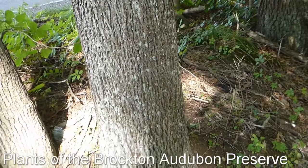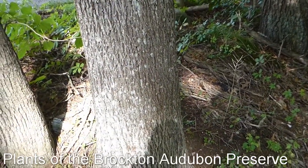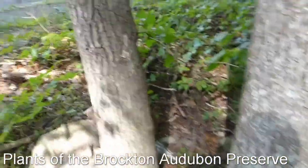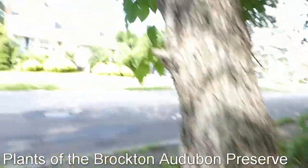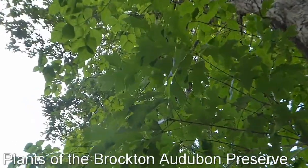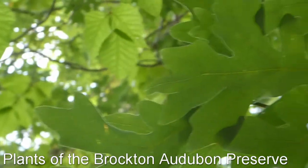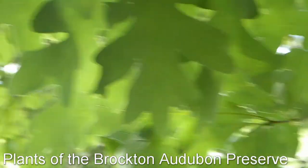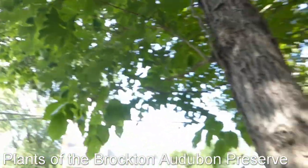While I'm here, I'm just going to point out we do have a white oak to compare. Remember, the white oak has the rounded lobes, okay? And I showed you the leaf but not the bark. This is a white oak tree. And I know that because if I look up here, I can find the rounded lobed leaves here. Focus is not very good, but they are rounded lobes. There we go. There's rounded lobes right there.